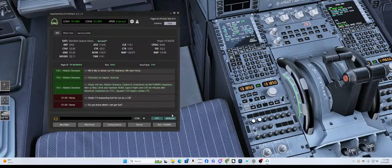You can try contacting the ramp agent on 131.85 and request fuel service. You might say Virgin 110, request fuel service at the ramp. That should get you sorted.